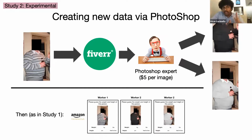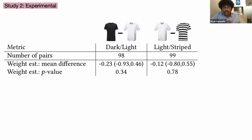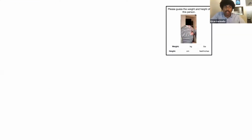Again, we asked crowd workers, given these three, can you guess the weight in each of these clothing? The results are like this. For dark versus light, there's no significant difference. Light versus striped, again, there's no significant difference. Dark versus striped, there's no difference again. But the effects are in the same direction. They're not statistically significant, probably because the number of pairs here is slightly smaller.